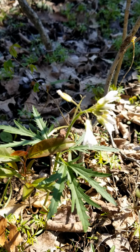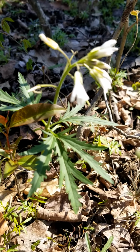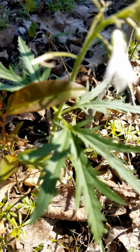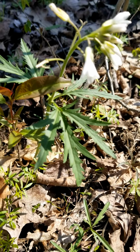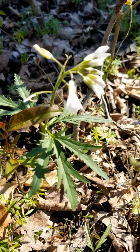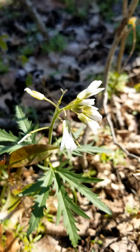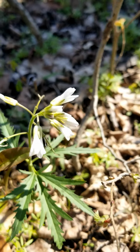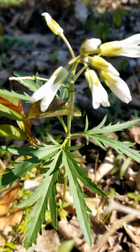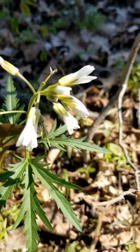So this is Cutleaf toothwort. It's in the mustard family. And as you can see by those leaves, we've got some kind of jagged edges, which gives it its name of cut leaf. It's got these terminal clusters of white flowers, and the leaves occur in kind of a whorl of 3. Can you see how 3 branch off from each other right there?